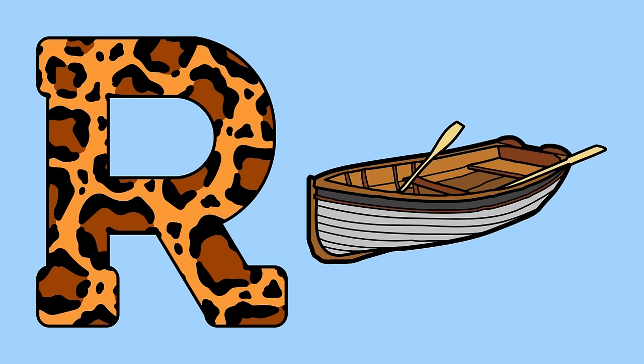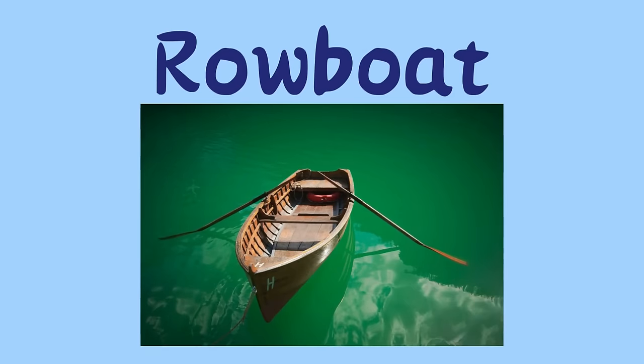R is for rowboat. R-O-W-B-O-A-T. Rowboat. Rowboats are small boats with oars that we use to paddle through calm waters, like ponds or lakes, for peaceful and fun journeys.